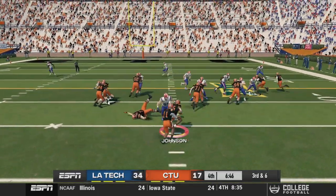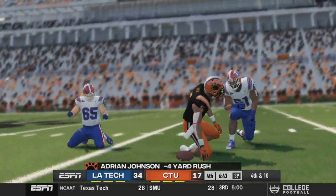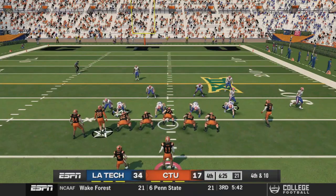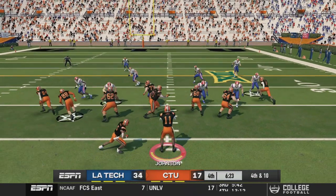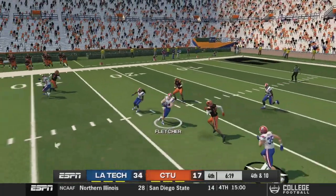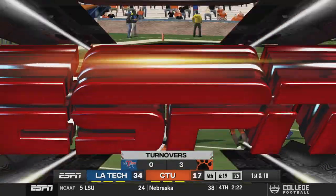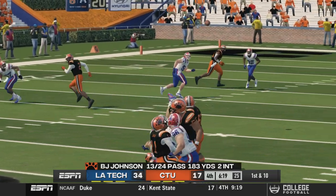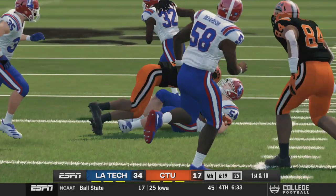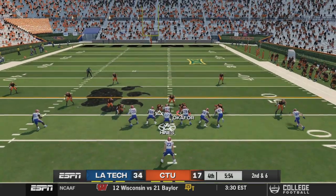Now here we go, 3rd and 6. Here's a quick run, and they had that sniffed out. We tried to throw them off right there with the run on a 3rd and 6. It's not going to work. 4th and 10. B.J. remains in the game. Here he is in the pocket. He throws across the middle. It's picked off. That wasn't intended for Brian B.J. Johnson. That was actually going across the middle to Kentrell Kraft, but instead it's an overthrow. And now Louisiana Tech takes over.